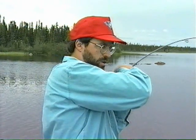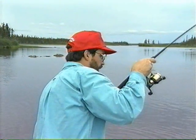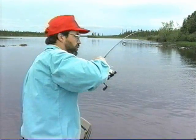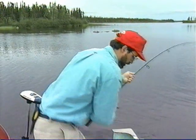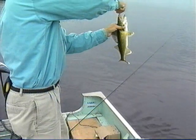There's a fish. One of the things you want to look at when you're fishing a current area like this, hey, this is another nice fish, is the direction your bait is falling. Are the fish holding facing the current? Are you casting across current, down current, up current? All those things make a difference. And you want to replicate what you've been doing. Got a bad fish, got him right through the beak.